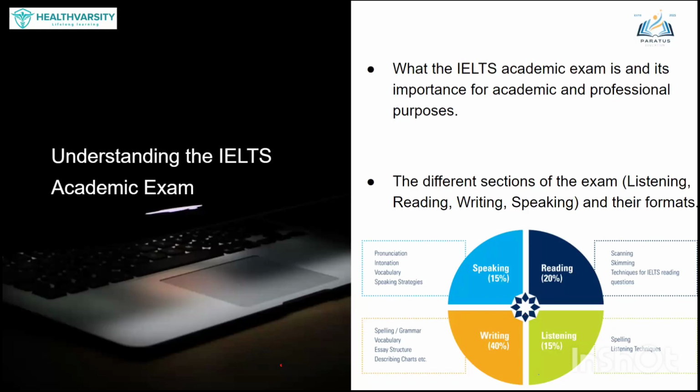So understanding the structure and objectives of each section of the exam is very essential for effective preparation for test day. If you familiarize yourself with the exam format and practice the relevant skills, you can enhance your confidence, and you maximize your chances of achieving a really high band score.